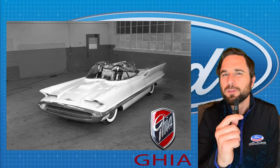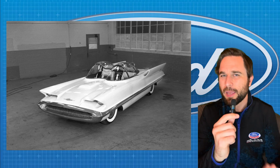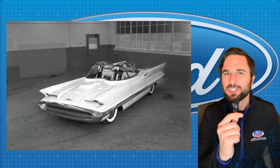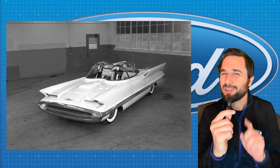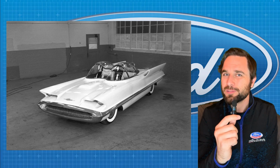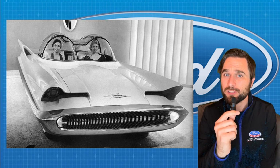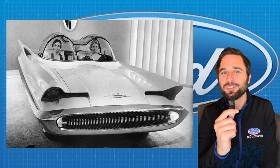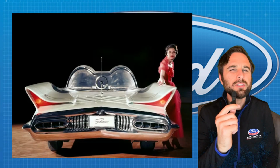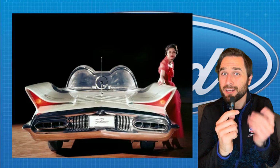And while we're on the subject of Ghia, something very interesting about the Futura is that pearlescent paint coat. Wow, one of the secret ingredients was thousands upon thousands of ground up fish scales. That's what helped give it that pearlescent appearance. Sounds fishy? It's fact. And we have to tip our hats to Ghia for coming up with a very creative artistic solution.